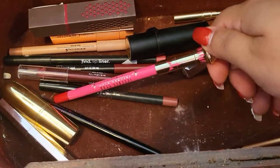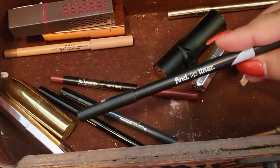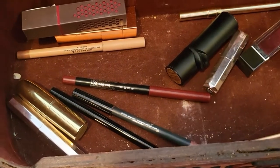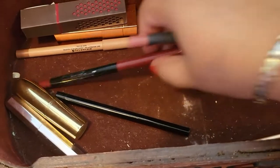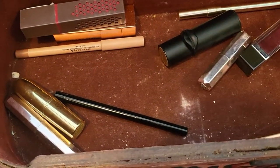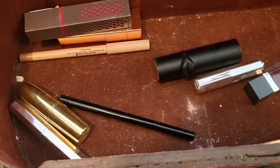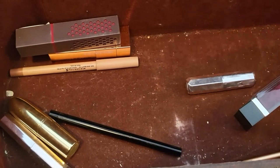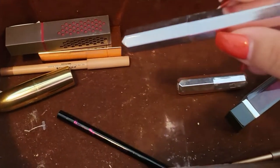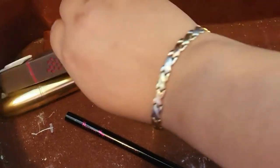This is from Jeffree Star, I do not like it, it can go. This is from Ulta, it can go. This is from Find, nope. This is from Kylie, it will stay. This is from Maybelline, it will stay as well. This is from Jero Cosmetics, it will stay here. This is a lip balm from Pat McGrath, it will stay. This is from Fenty Beauty, yes, it will stay.